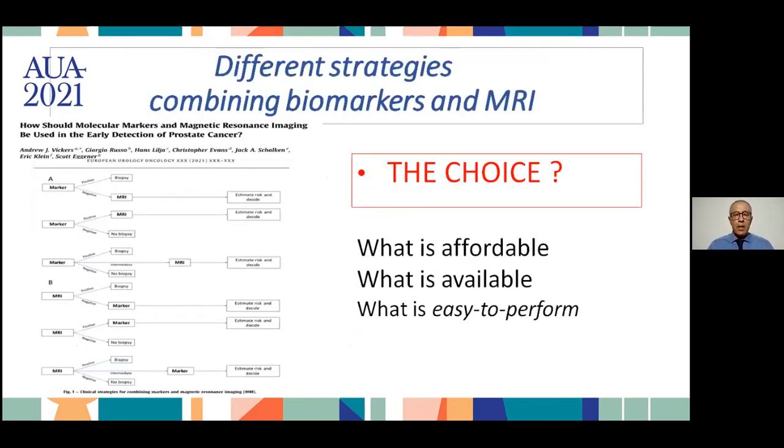Different scenarios combining biomarkers and MRI. And this study shows the different possibilities, different options, either upfront biomarkers or upfront MRI. So many options, and I think the choice depends on what is affordable, what is available, and what is easy to perform.